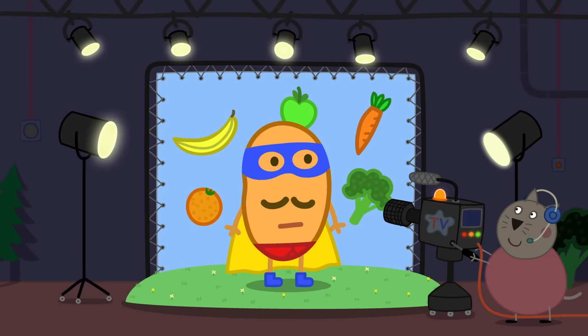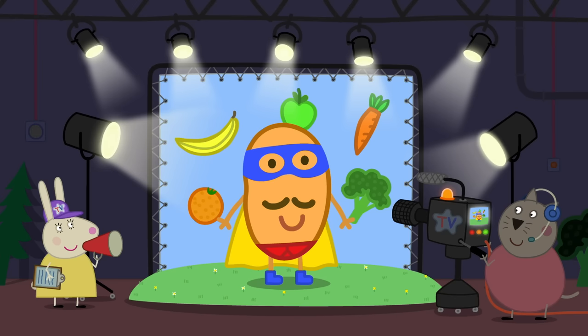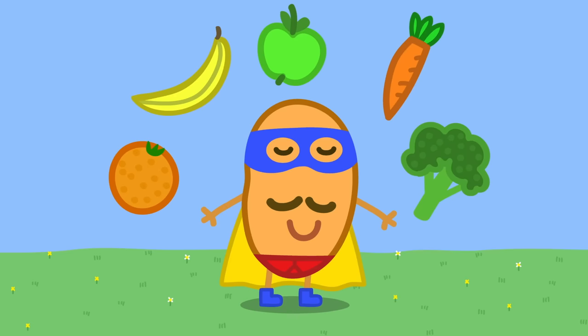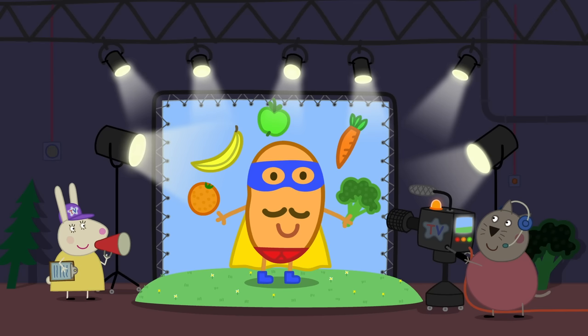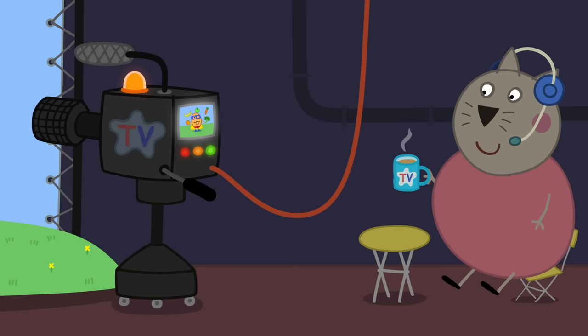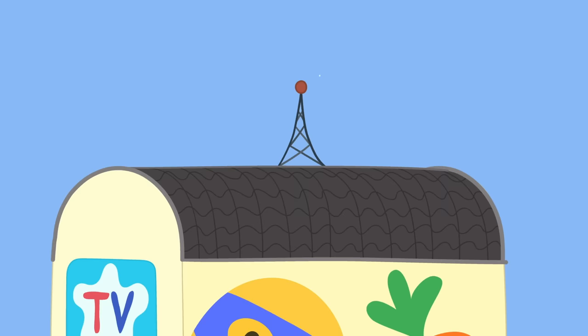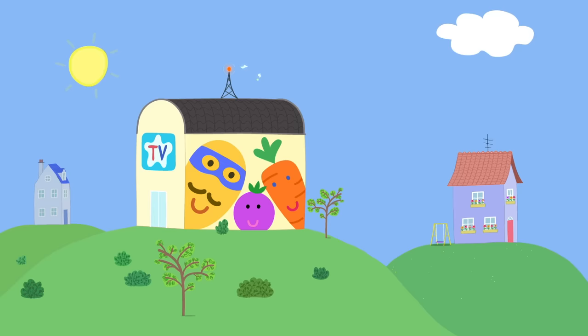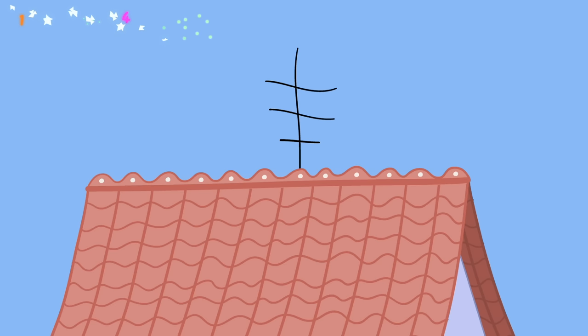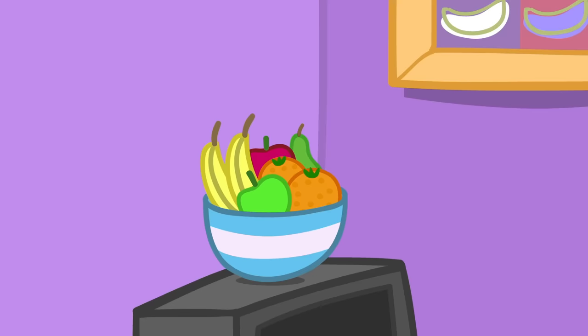Okay, we're ready to go. Lights, camera, and action. Fruit and vegetables keep us alive. Always remember to eat your five. And cut. That was amazing. The camera now turns all of that into magic bits. Electromagnetic signals. That go to a thingy on the roof. Television transmitter. The thingy... transmitter. Sends the magic bits across the sky to the TV aerial on your roof. Unless you have a cable or a dish. And down into the TV.